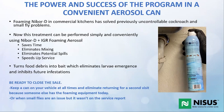And it has all the added benefits of Nibor-D. It turns the food debris into bait, which eliminates the larvae and inhibits future infestations. And the one thing I love to say with this is always be ready to close. When I had a pest control company, what I would always tell my guys was always be ready to close the sale. And this is another item that you can have on your truck so that you're ready when opportunity strikes. If you're at a residential home and no one wrote small flies on the service report, you can go, I've got this. And now that just adds a little more value to your company.